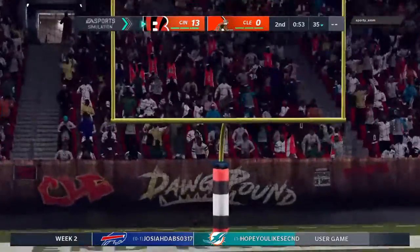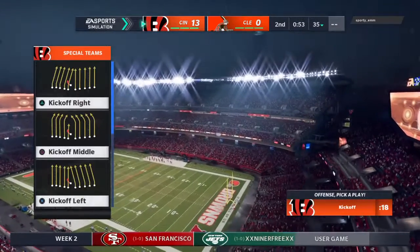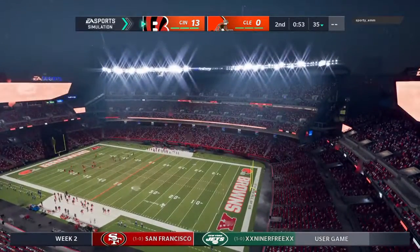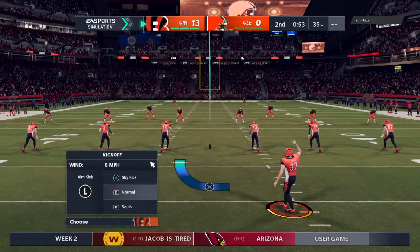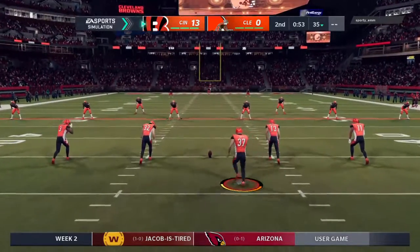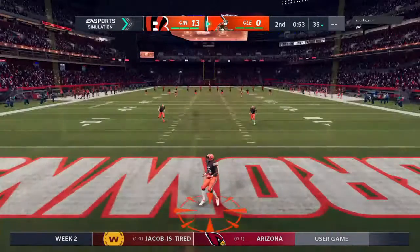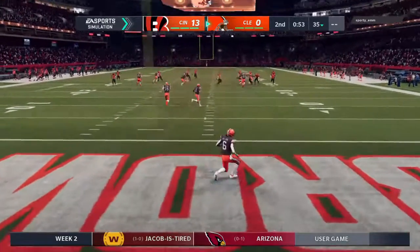And he atones for his miss the first time around as this one is up and good to extend their lead. So they throw the pick 6. They'll get another shot at it now as this one's in the air. Taken about 7 yards deep.